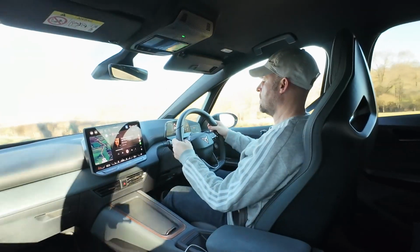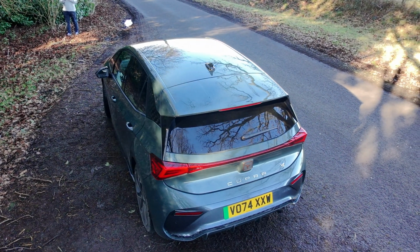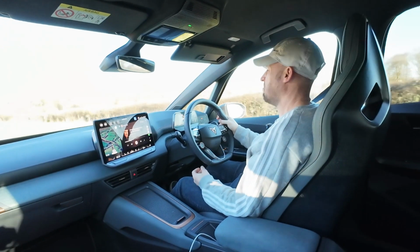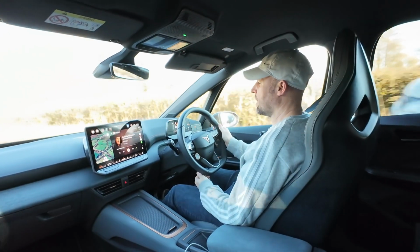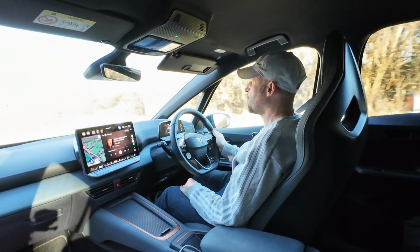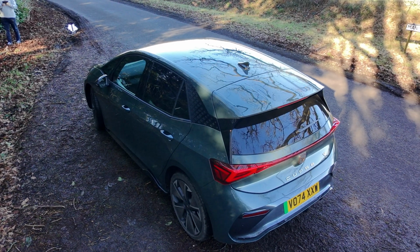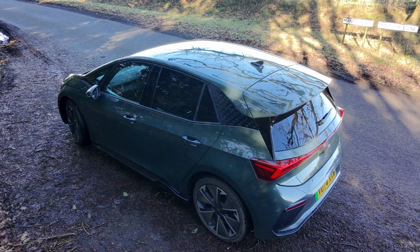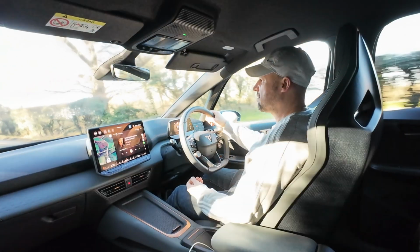On this journey so far, I'm averaging 3.6 miles per kilowatt hour. In decent weather, 4 miles per kilowatt hour is about what you'd expect. On the motorway, when it's cold, when you've got heated seats on, when you're against the wind, all those kinds of things, that can drop underneath 3. But if you've got a car with 79 kilowatt hour capacity, you really don't need to worry about the range. It's just not a consideration anymore. The car will drive longer than you want to go in one journey.